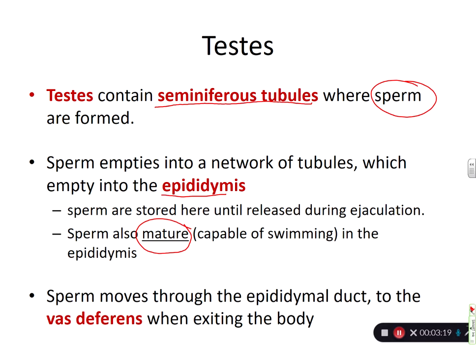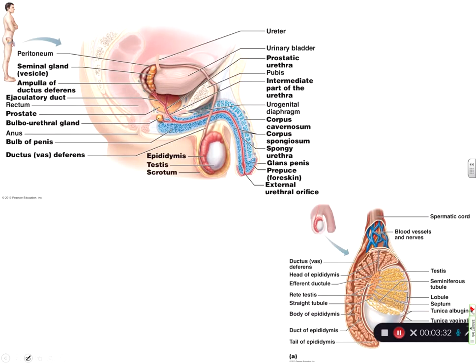Sperm are going to move through the epididymal duct into the vas deferens when they exit the body. So remember the vas deferens, we also can call those the ductus deferens. These are the tubes that bring the sperm up into the urethra. So we can see here, we have the testes here, and we have the epididymis back here. That's where they go to be matured. When they're released from the body, they come up the vas deferens, they go into the body, and combine here with the urethra. So you can see that tube brings them all the way in. This is showing you the testes, and now you can see the seminiferous tubules in here.